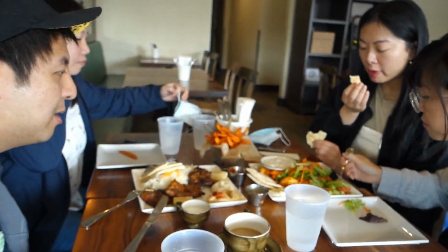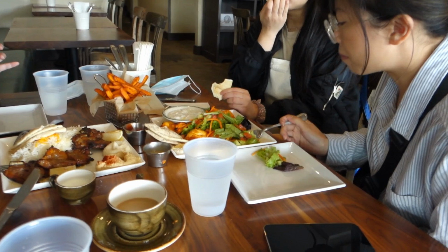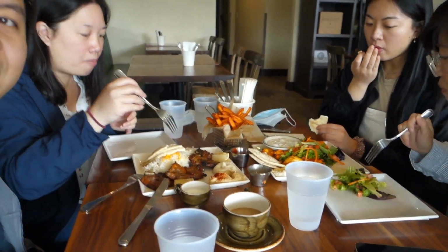Start of our trip, starting with a Mediterranean breakfast, brunch. We got some pita and grill. And some fries.